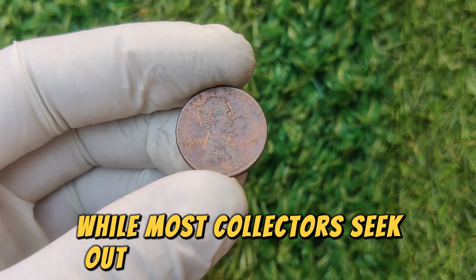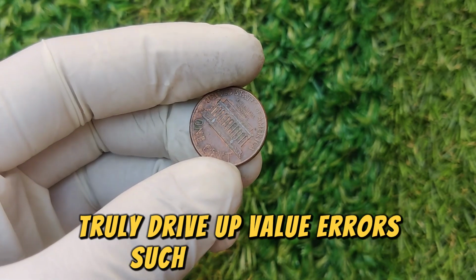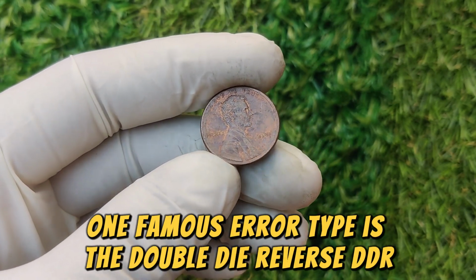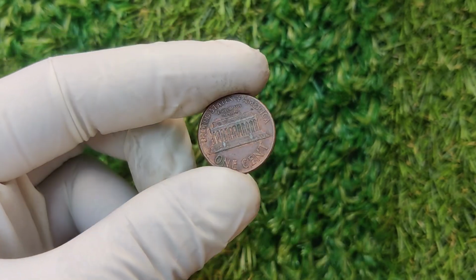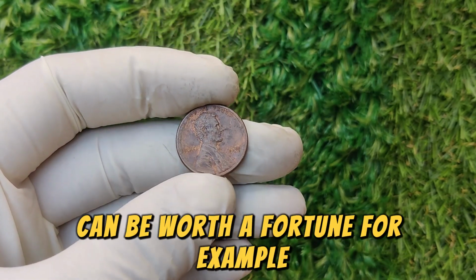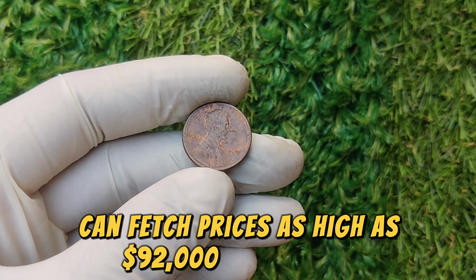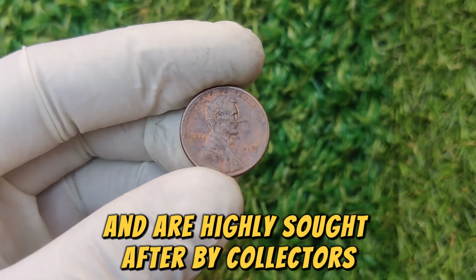While most collectors seek out coins with mint marks, it's the rarity of certain mint errors that can truly drive up value. Errors such as misstrikes, double dies, or off-center strikes can dramatically increase a coin's worth. One famous error type is the double die reverse (DDR), where certain elements of the design appear doubled, making them incredibly rare and valuable. Coins graded in near-perfect condition by professional grading services can be worth a fortune. For example, a 1987 Lincoln cent in MS68, mint state, condition, with no flaws, can fetch prices as high as $92,000 at auctions. These pristine coins are almost flawless and are highly sought after by collectors.